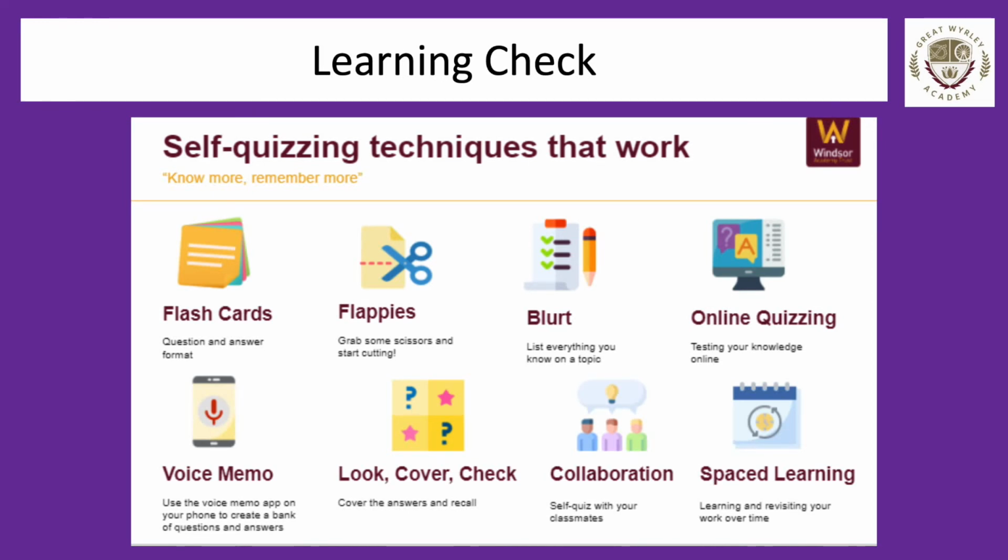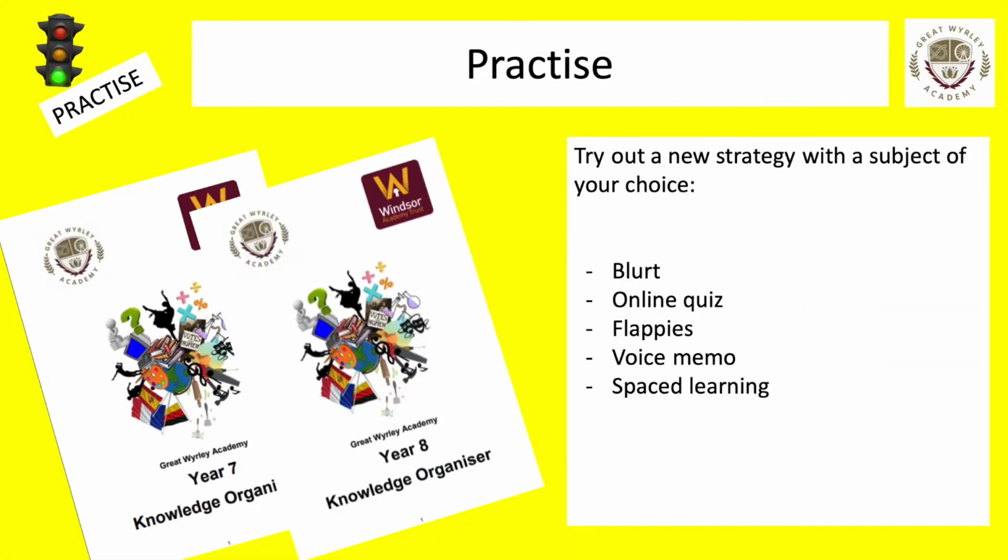Don't wait for your teachers to tell you when to do this. Just go for it. Start spacing your learning and applying which self-quizzing techniques you could use and which ones work best for you for each subject. You have been back in school for 9 weeks. By the time we break up for Christmas, you'll have completed another 6 weeks. You can start to organise your spaced learning from this week.